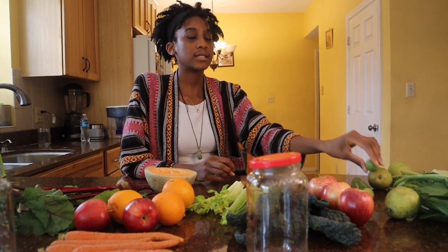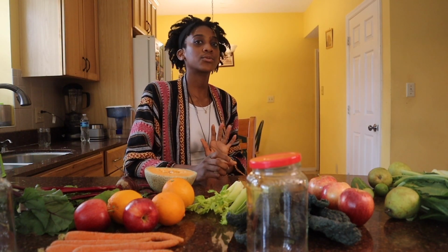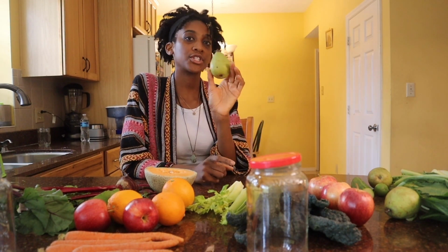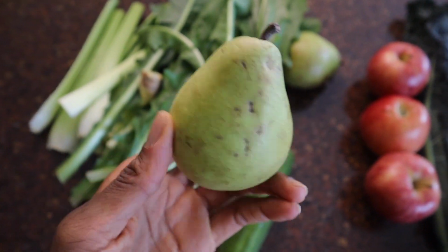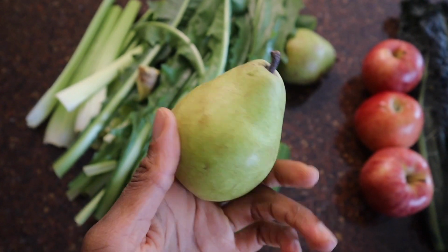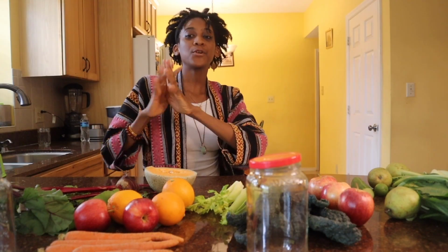We have a seeded key lime. Everything here has seeds. So you really want to make sure that you're looking for fruit with seeds in them. And then we have some delicious pears. These pears are organic, so I'm going to be leaving the skins on. When food or fruit or vegetables are not organic, I like to take the skins off. I'm going to go ahead and wash all of these fruits here.